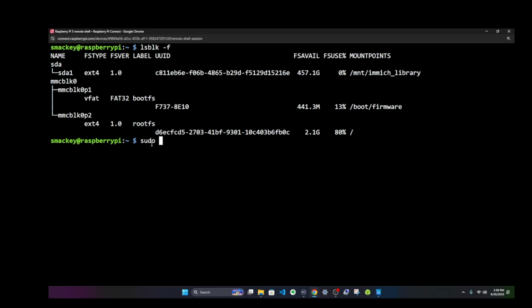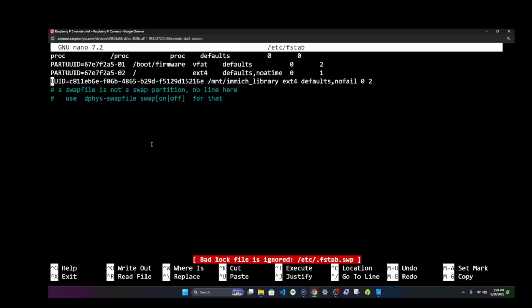We're going to do a sudo nano /etc/fstab. Here is my mount point that I added earlier. So it's a UUID. This is the one that I wanted you to copy over to a notepad or text editor. Here's the mount path. Here is my file system, ext4.